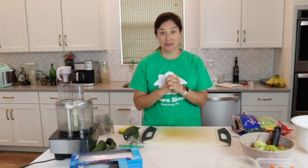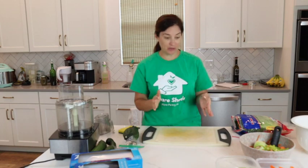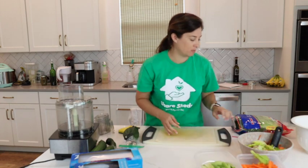Okay, I have just a few minutes before I have to go back and pick up kids again and then take more kids to the orthodontist. Hello, mom life. So while I'm doing that, I did finish chopping up my carrots and celery, and I had a few pieces here and there while I was doing that.